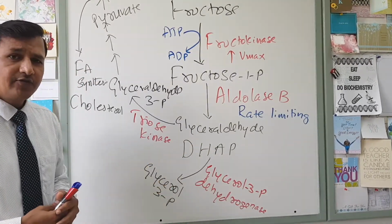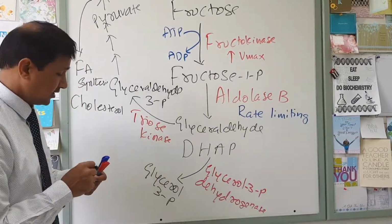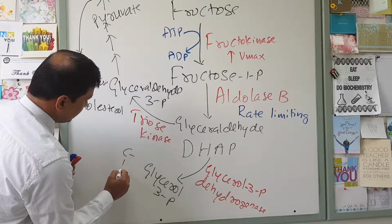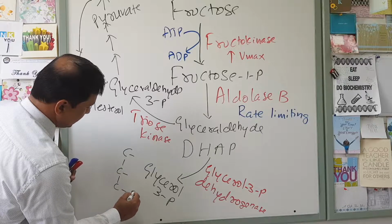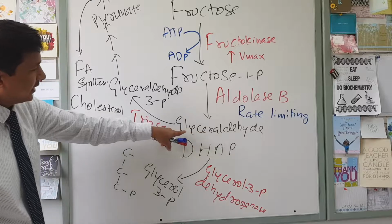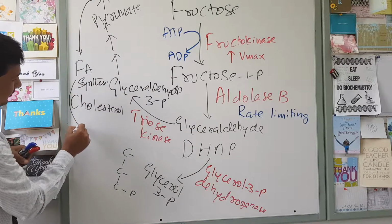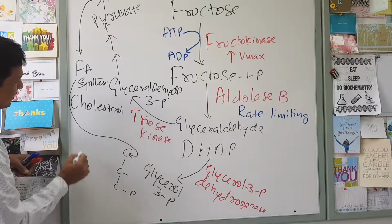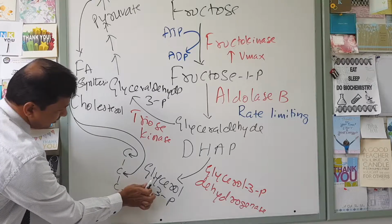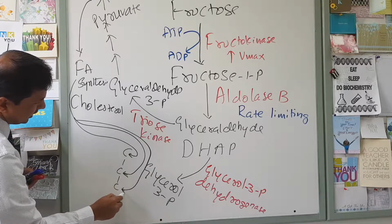Now this glycerol 3-phosphate will be used as a backbone to synthesize triacylglycerol. How does that happen? Glycerol 3-phosphate has 3 carbons, and the third carbon has the phosphate. You are synthesizing fatty acid from glyceraldehyde on this side. You bring that fatty acid, and one fatty acid is attached to the first carbon, and then another fatty acid is attached to the second carbon, and then you remove the third carbon phosphate and add one more fatty acid there.